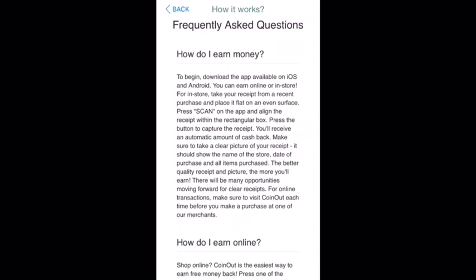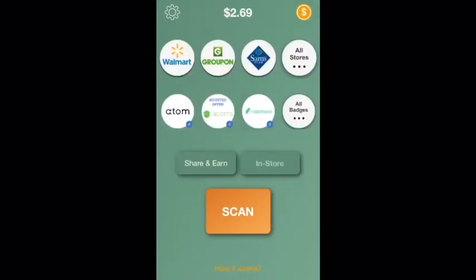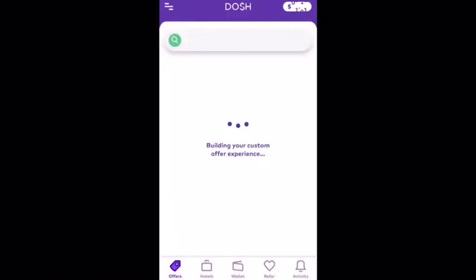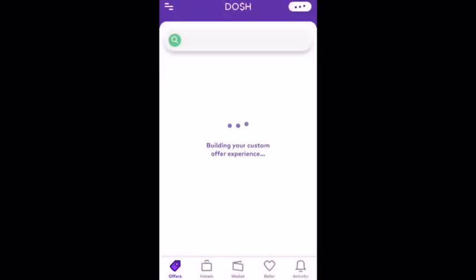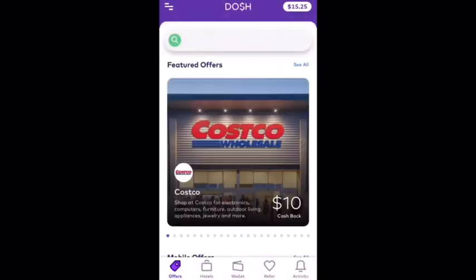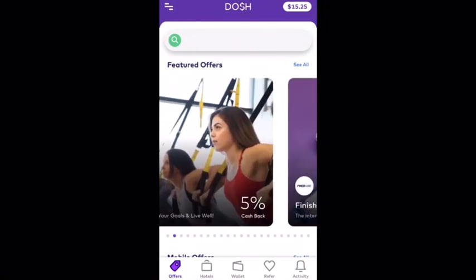The next one is very similar to this app. This app is more passive. You literally don't have to do anything, no picture taking or anything like that. This app is called Dosh. So the way this app works is that you connect a certain amount of cards. You connect them to the app, and depending on where you use these cards, for example, Costco here, if you purchase a Costco membership, you get cash back.